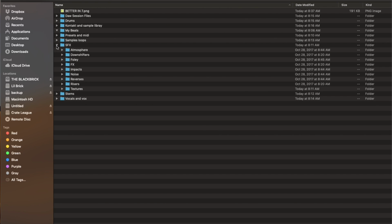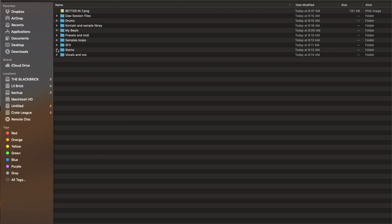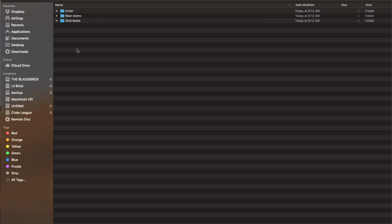Sound effect folder, pretty straightforward, sound effects. I have a stem folder, so when I make beats for artists, I try to keep up with their files in a folder. So I usually go in and put in the artist name and just make a complete folder for all the stuff I'm doing for them and put the date in and everything like that so I can keep up with it. If you're a person that makes a lot of beats, you know what I'm saying, some can fall between the cracks if you don't really keep up with it.